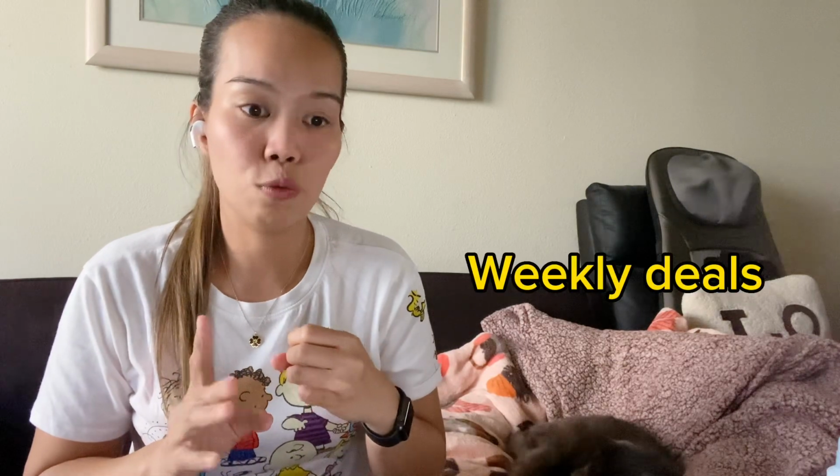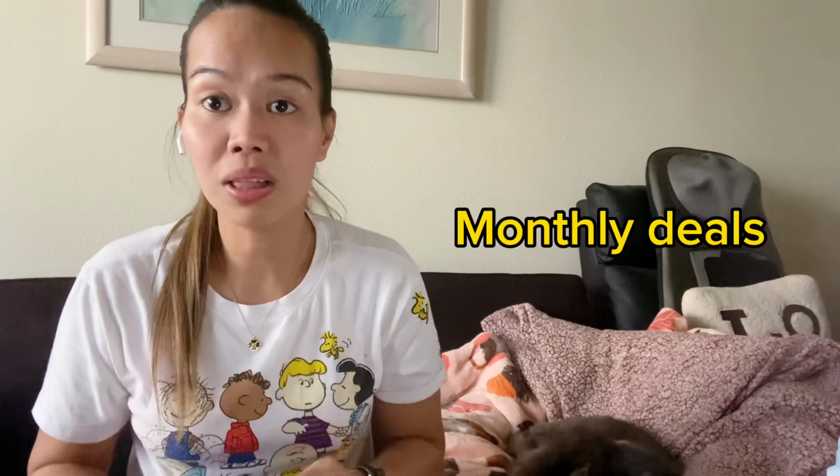Speaking of monthly deals, there are a few things you have to remember with Rite Aid. There are weekly deals and there are monthly deals. Mostly monthly deals have a limit of 4, okay? Weekly deals have a limit of 2, unless otherwise stated on the ad in the fine print, such as limit 1. For monthly deals, there are some instances where the limit is only 2. So you have to read every time.